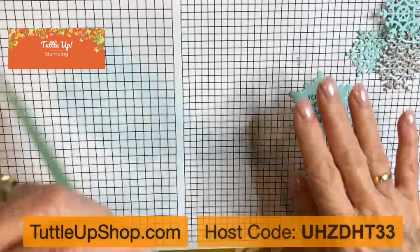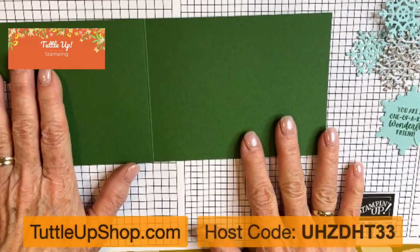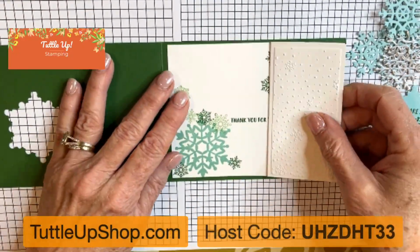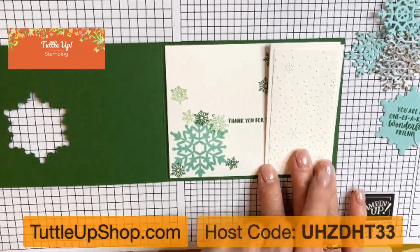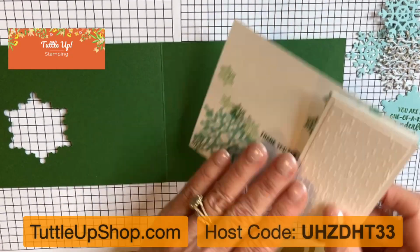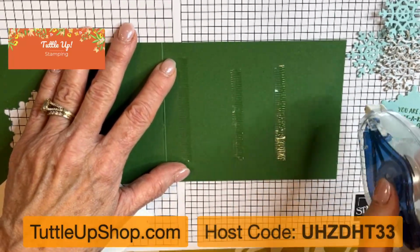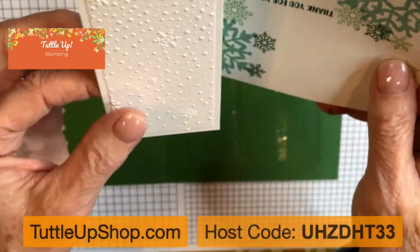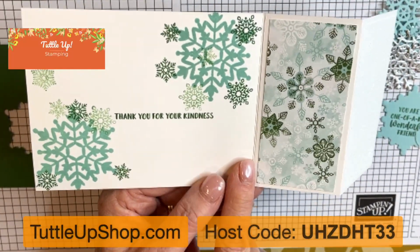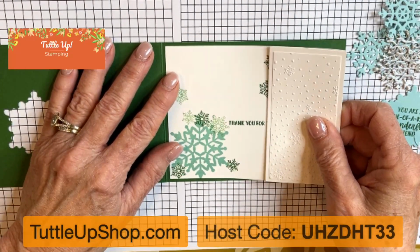Then I'm going to open this up this way with the window right there. I'm going to open my panel like this. Window to the left. Okay. And now I'm going to grab this white panel that I created at the beginning, and I'm going to adhere it right here to the inside of my card. So now, with this folded in, the size is 5 1/4 by 4, which is exactly what we want it to be, right? Because we want it to fit right inside this space. So this panel again was cut 4 by 9 1/2, and I scored it at 5 1/4 and 7 3/8.